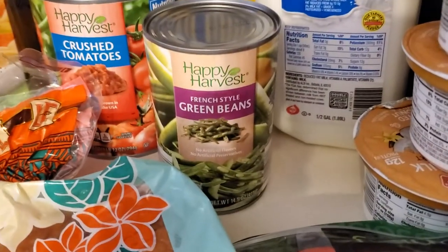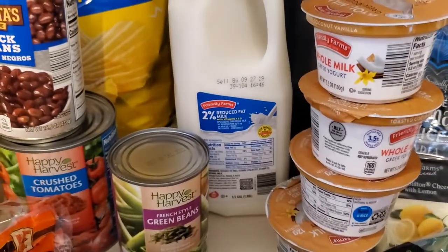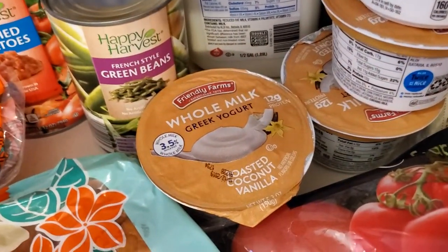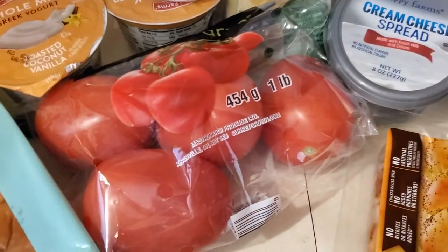I bought some of the French style green beans, just to have. Some 2% milk. And these are one of our favorites. You see these a lot in our hauls, this toasted coconut vanilla yogurt. I bought four of those. And I needed some more tomatoes. We eat a lot of tomatoes in this house.